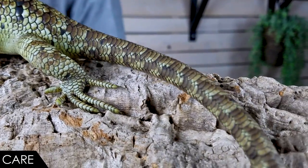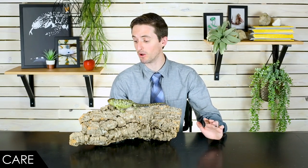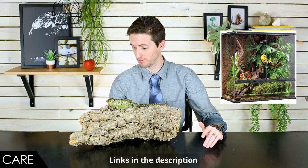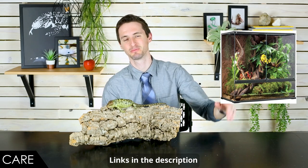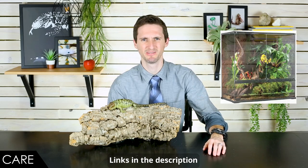They need a lot of floor space. They'll make good use of that. They spend a considerable amount of time down on the ground, but they also like to climb a lot. So you definitely need places where they can get up high and close to their basking spot as well. They need a pretty large enclosure because this is the largest skink in the world. And on top of that, they need floor space and vertical space. So it's going to be a pretty big enclosure, but I mean, not as big as you'd need for, say, a tegu.